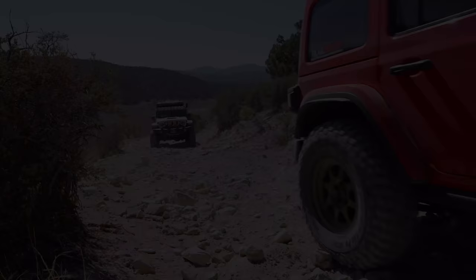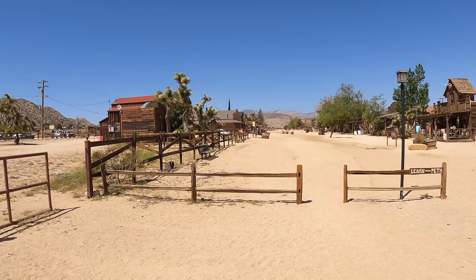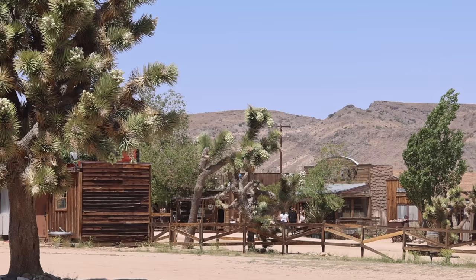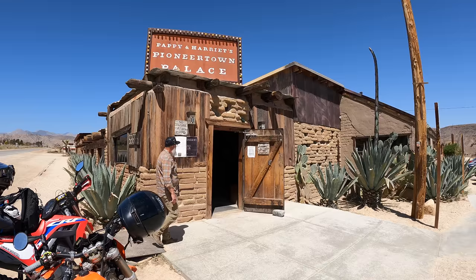Our adventure begins in Pioneertown, California, which is about 30 miles north of Palm Springs. Pioneertown was developed in 1946 as an old Western Hollywood set to attract visitors. Marco and I had hoped to shoot some video in the town to show you some of its uniqueness, but they required a permit, and after 30 minutes of asking half a dozen folks that worked there where we could get one, with no luck, we decided to go grab some lunch at the iconic Pappy and Harriette's.